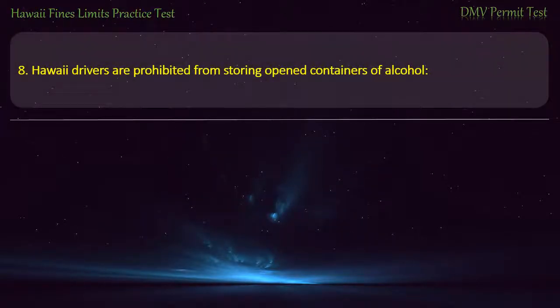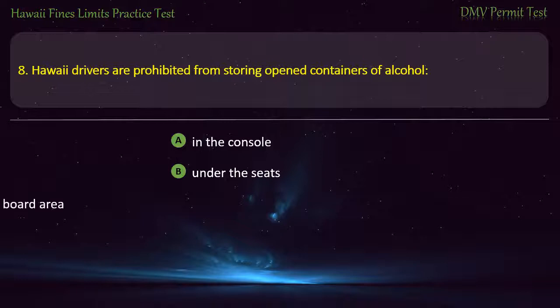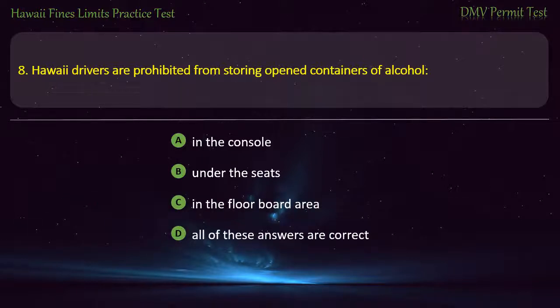Question 8. Hawaii drivers are prohibited from storing opened containers of alcohol. In the console. Under the seats. In the floorboard area. All of these answers are correct. Answer. All of these answers are correct.